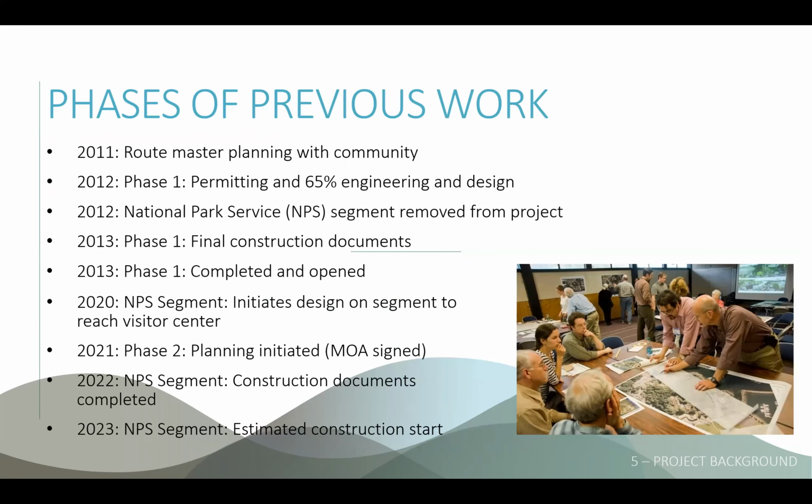So a little bit of history. Monique and I and the rest of the community did a little bit of master planning in 2011, figuring out where the SeaWalk should go, making the connections. We started doing the design and the NEPA permitting, got up to the 65% phase in 2012, which was called phase one. The National Park Service wasn't quite ready for the project, so they said, we want to be removed from the project. They removed themselves from the project. That's why the SeaWalk stops right at the park boundary. That happened in 2012. In 2013, phase one construction documents were completed, and the project was built the same year, in 2013. So that was phase one.